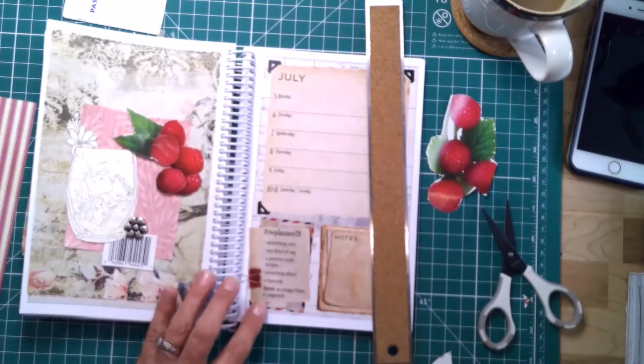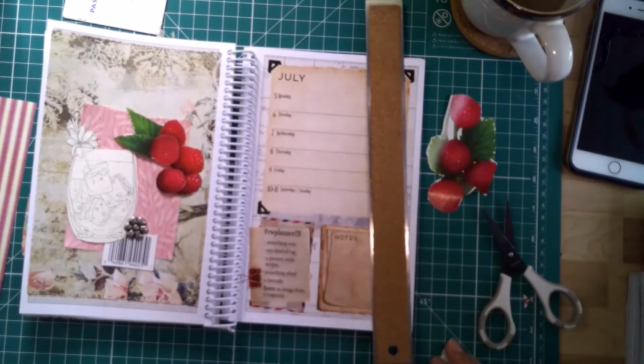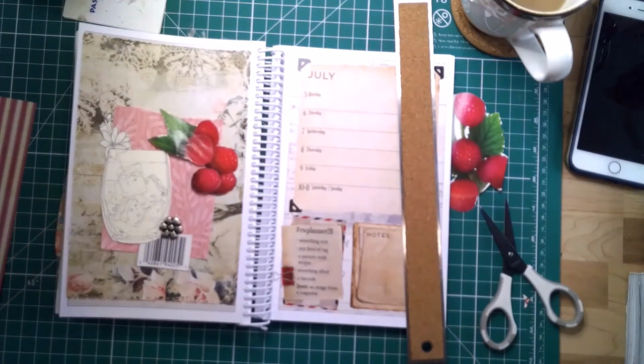I have light. I don't know if that makes it better or worse. Maybe over there. It's just blaring off of that magazine page.